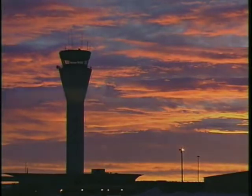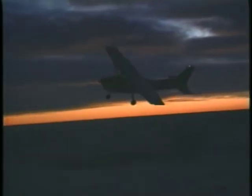Night flying can offer some of the most exciting and enjoyable flying that you will ever experience. At night, there is usually less traffic. The air is generally smoother, and the communication frequencies are less congested. However, because your vision is less sharp at night, you need to pay close attention to numerous items when planning and making a night flight.